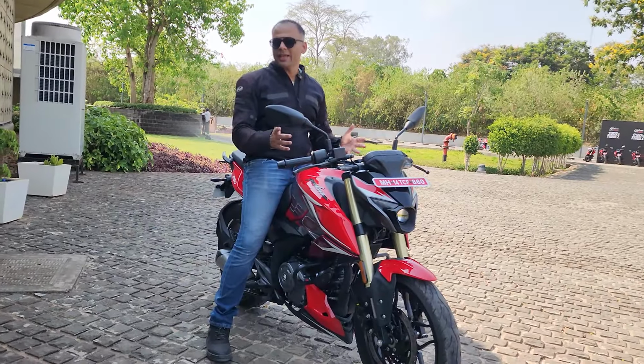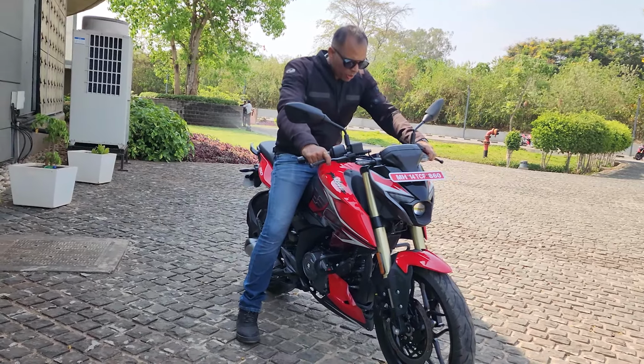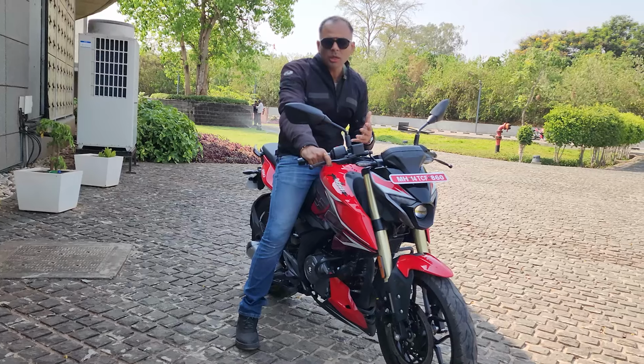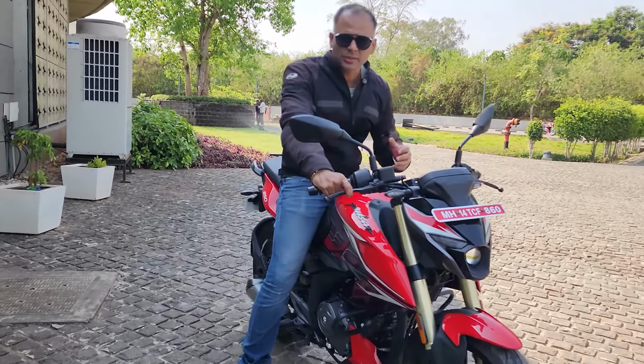The 14 liter tank is also nice, which kind of holds on to my thighs. My thighs sit in between the tank and give me a good premium riding stance.